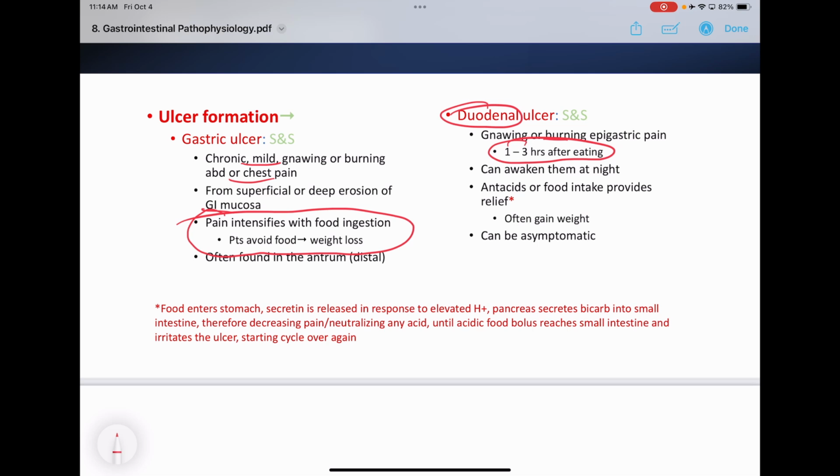So because of that, it can wake them up at night. You eat something, a late dinner, you go to bed, 2 hours later, you wake up with indigestion, a pain in the belly and all that stuff. That could be due to a duodenal ulcer because the pain happens 2 or 3 hours later. Antacids or food intake provide relief. So when they do eat, it helps with the pain.